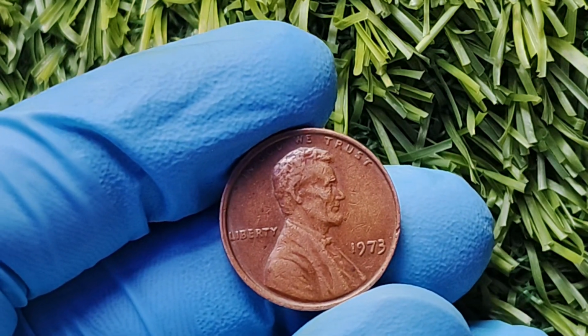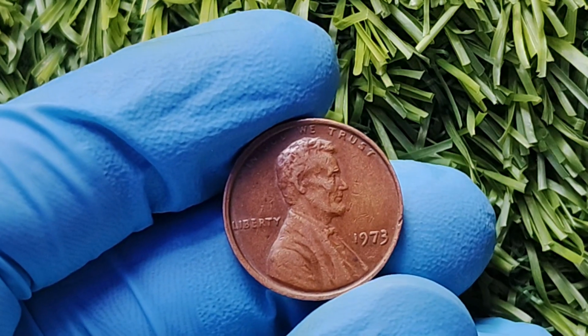Now, let me tell you what I found in my spare change recently: a half-melted gum wrapper and a button.